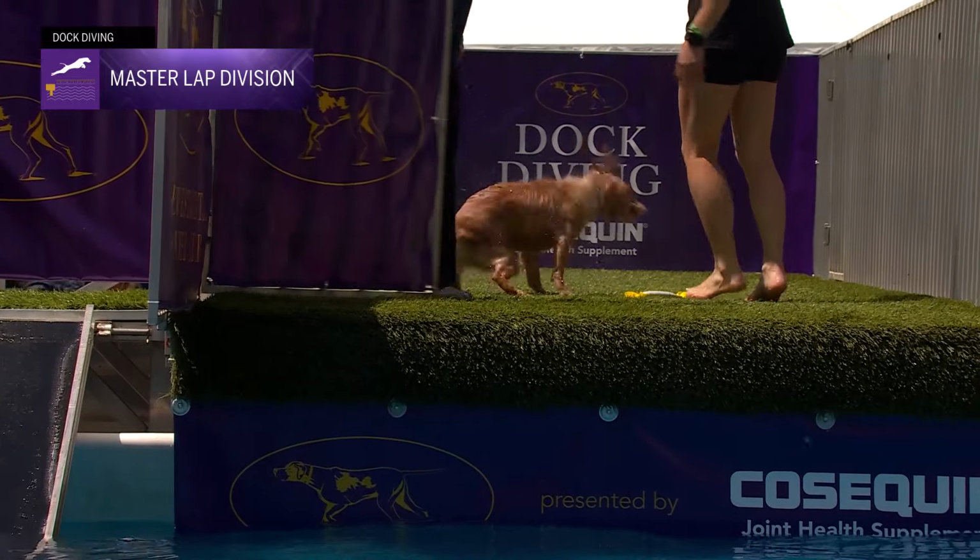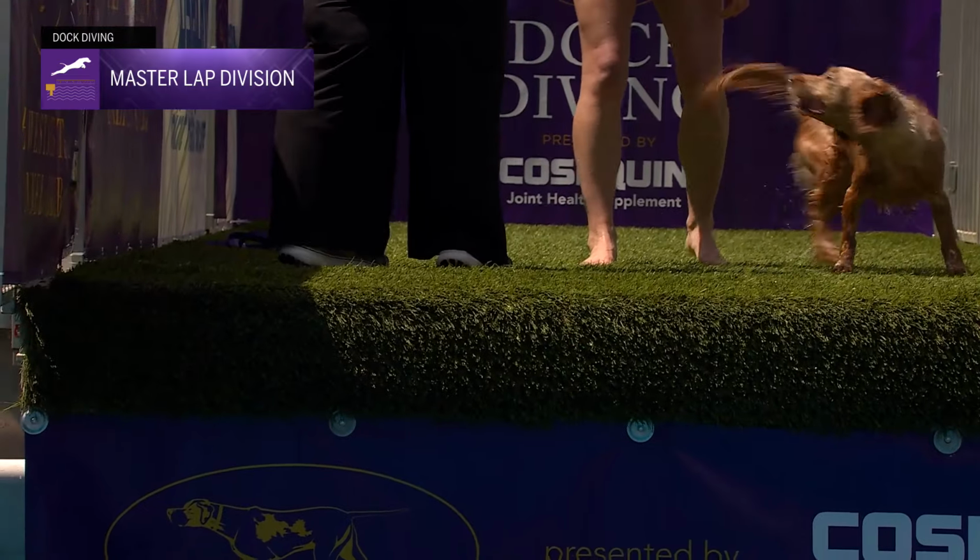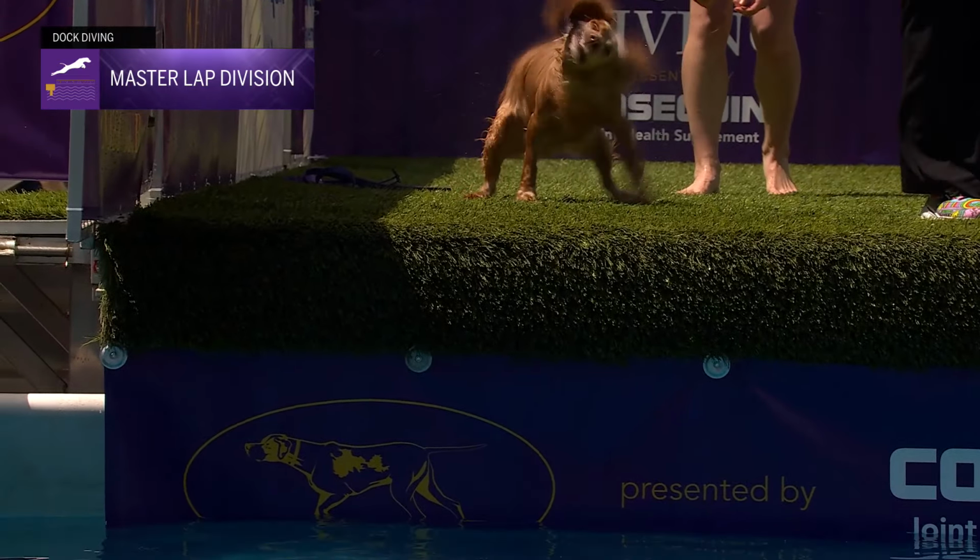Bree's first jump was 12 feet 4 inches. Let's see if we can get Bree to go a little bit further.